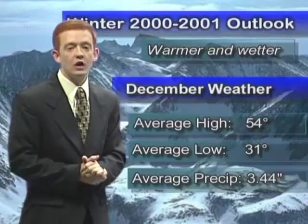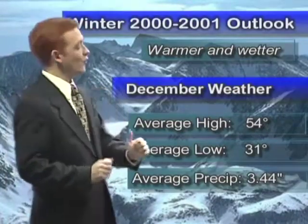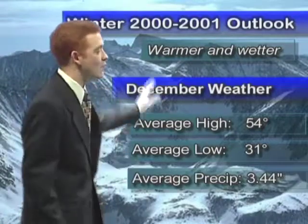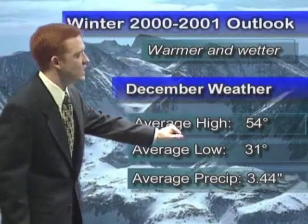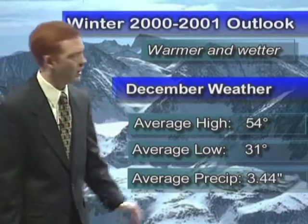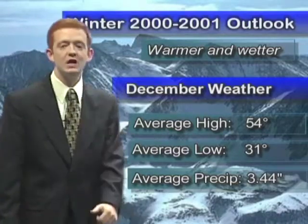The Center for Climate Prediction is calling for a warmer and wetter winter this year. Now, that is on average. That means that we could still see some cold weather, we could still see some snow, but on average we'll see a warmer and wetter winter. The averages for December, 54 degrees, an average high. The average low, 31 degrees, and we usually see about 3.5 inches of rain during the month of December. Our temperature is going to be about average as we head into the weekend.